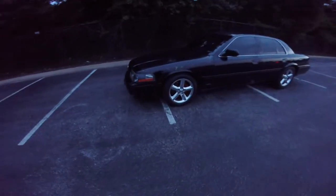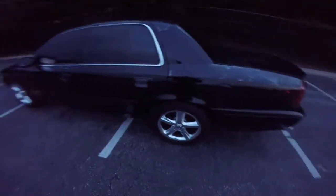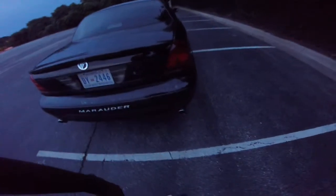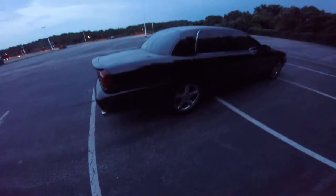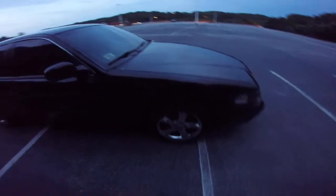Alright, my '03 Marauder. Should have made this video during the day so you can really see the car. Now I got a lot to do to bring it back to 100%. Looking at it here, it might not look bad, but trust me, it's a lot of work.